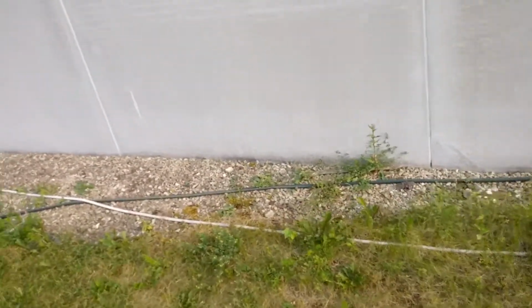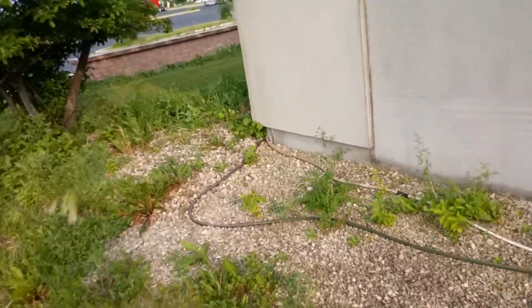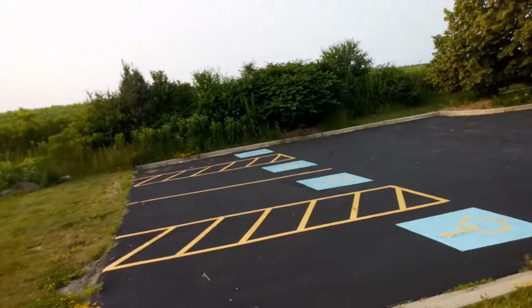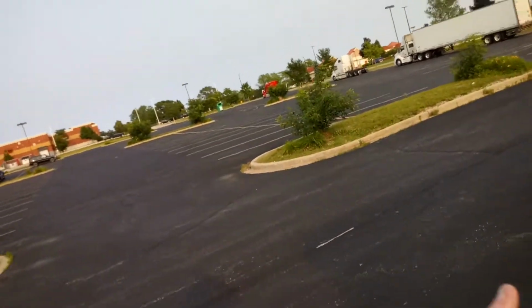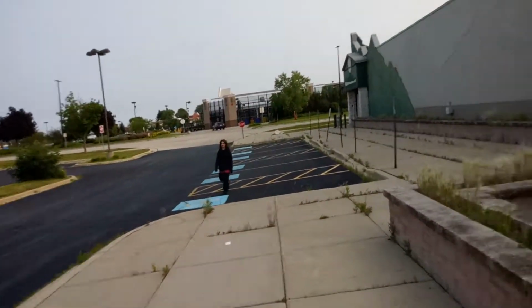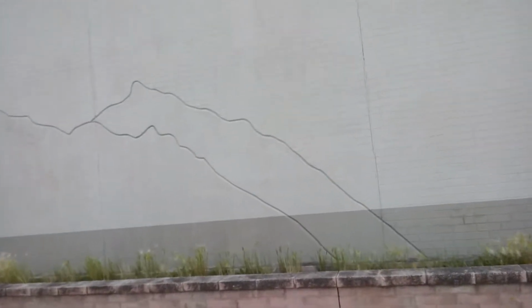More of the old building. Hose just keeps going around and around. Around the front. More of the tree. More of the parking lot. Since I'm not good at editing videos, I probably won't be showing like a before and after thing. But you can probably find photos of it online. One more trip around front. See this beautiful etching pattern. Hey, bro. Absolutely stunning.